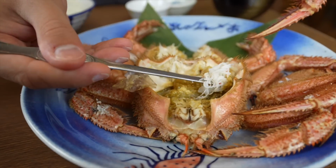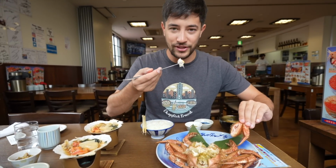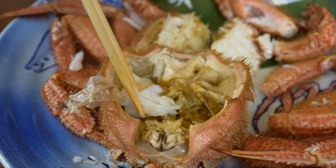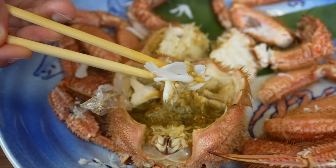Oh yeah. And then that kani miso. It's got a slight bitterness, but nothing too strong. Oh my, it just flakes away in your mouth. It's so naturally sweet. That's probably the sweetest crab I've ever tried.